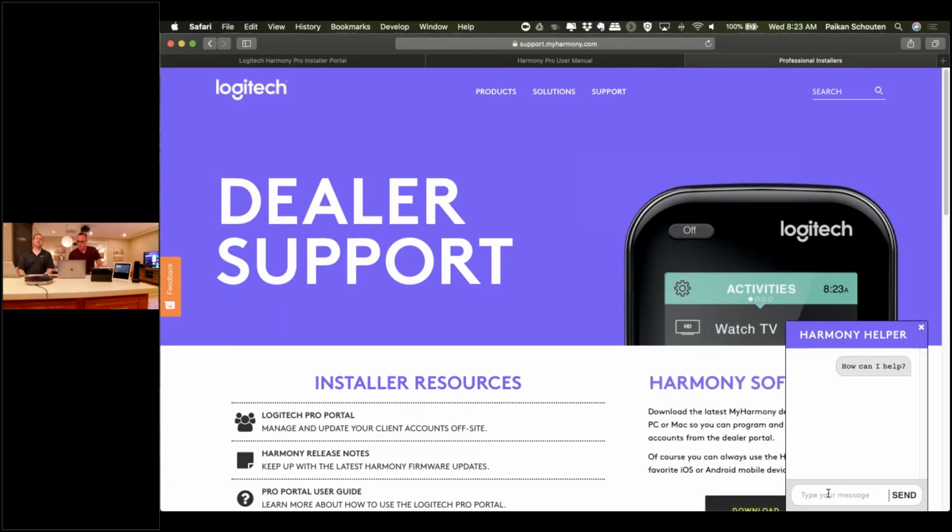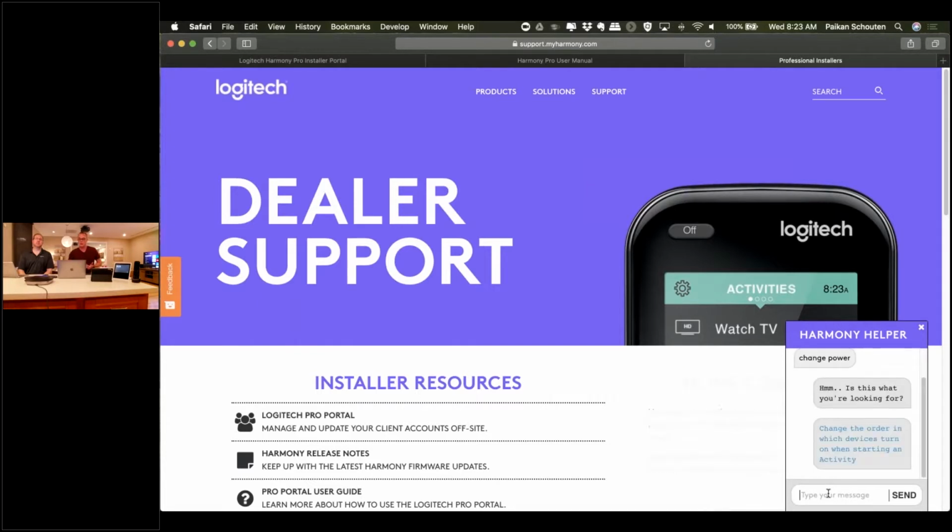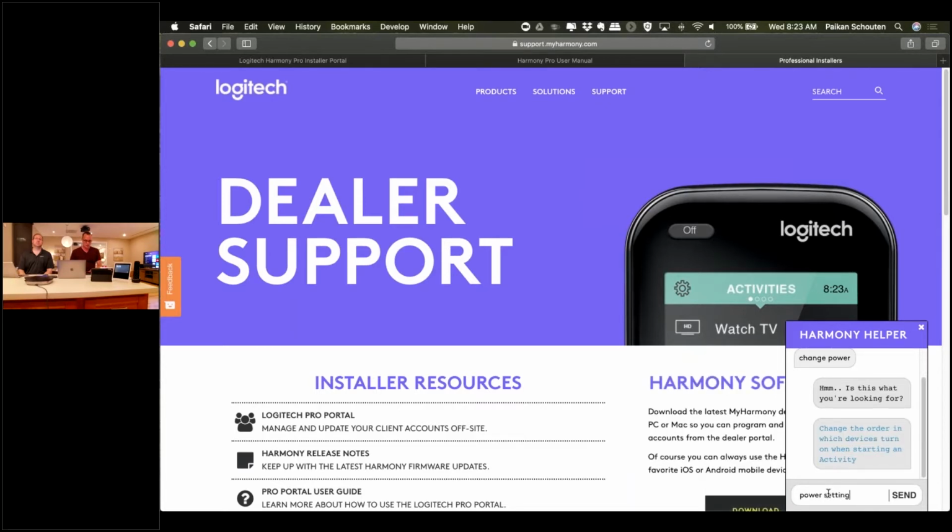So what I'm going to do is in the chat bot, I'm just going to type in change power, see how smart she is. And again, we're constantly updating the chat bot as well. So as you can see, she came back with changing the order of how devices are being powered on. So you might want to change that order, or maybe it's more power settings. So let's see what happens here.